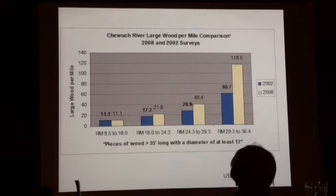And here's a look at what happened with the wood counts in the Chihuahua following those big fires. And more is good from a fish habitat standpoint. So obviously down by river mile 9.5 to 18, there was no fire in that reach. That's just what it is. And so we don't see the big change there.